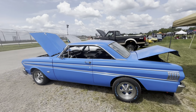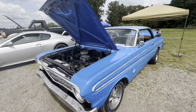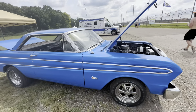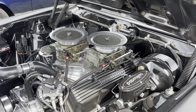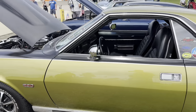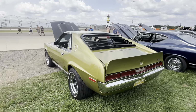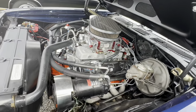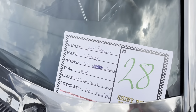See, this is like my type of car here. You can actually drive it. Factory air conditioning compressor. That's interesting. I was gonna say, I bet it's a 396 car.